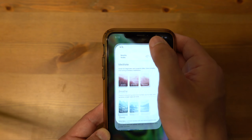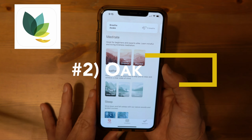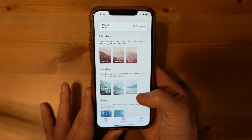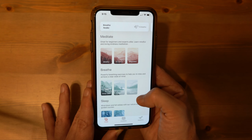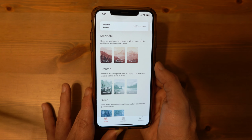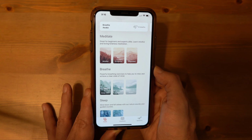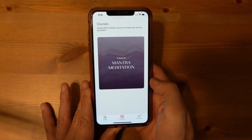Okay, number 2 is Oak. I really, really like Oak. I think Oak is just such an excellent app. It's so simple, it's so minimal, but it just gets the job done, and it gets it done well, and it gives you what you need. There aren't many extra features here, but if what you really want is a little assistance or some tech involved with your meditations or breathing exercises or your sleep, I think Oak is really just an awesome app. It's just strong. I'll just look at the courses first on this one.